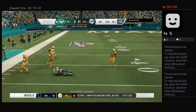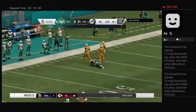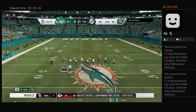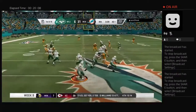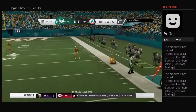Oh, did he hang on to it? He did on the dive. Nice grab. 19 yards to pick up there. Move the chains. And by the end of last year, Herndon had solidified himself as the primary tight end for New York. Overall, second leading receiver in 2018 on the team behind Robbie Anderson. In fact, his 39 catches were the most among rookie tight ends in the league a season ago.